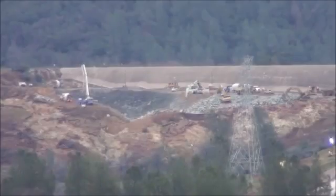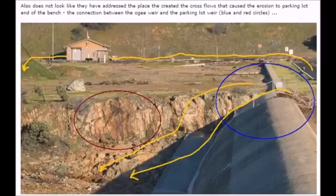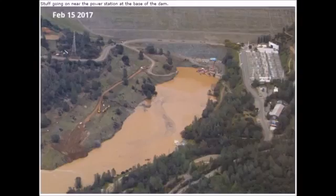Rains are descending upon the Oroville Dam area. Look at the amount of concrete they're putting down in emergency measures. One area overlooked seems to be the connection between the parking lot and the weir, the emergency spillway itself. While all eyes are pointed up there, let's look at the base of the dam.